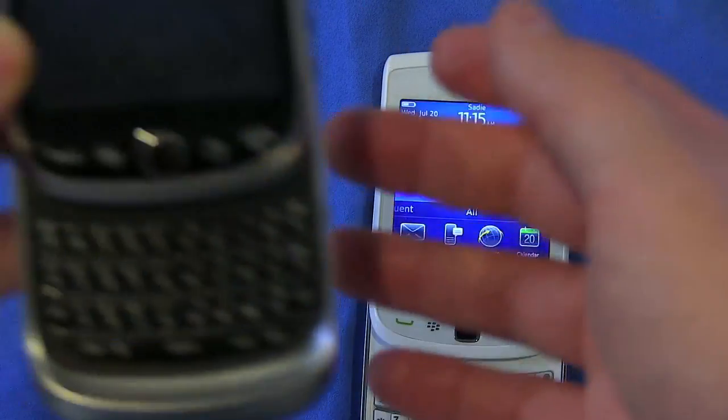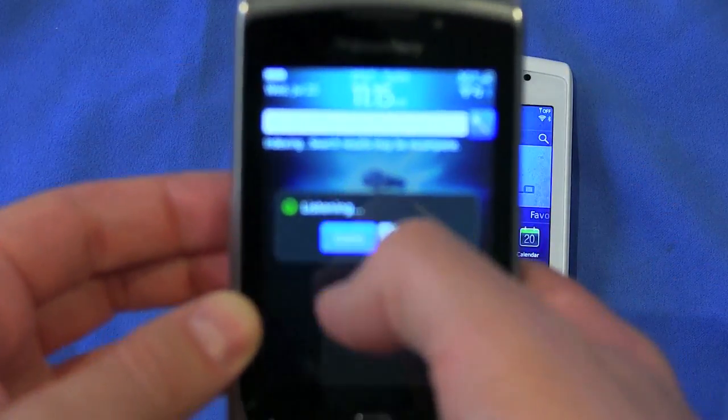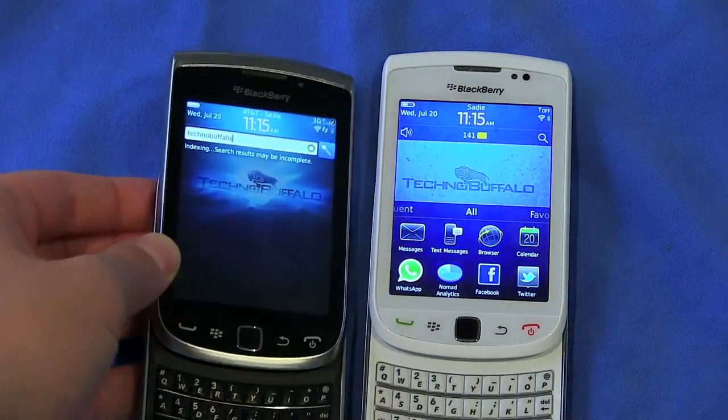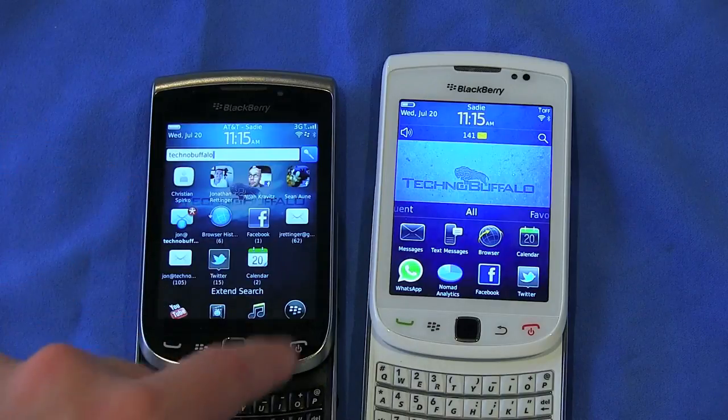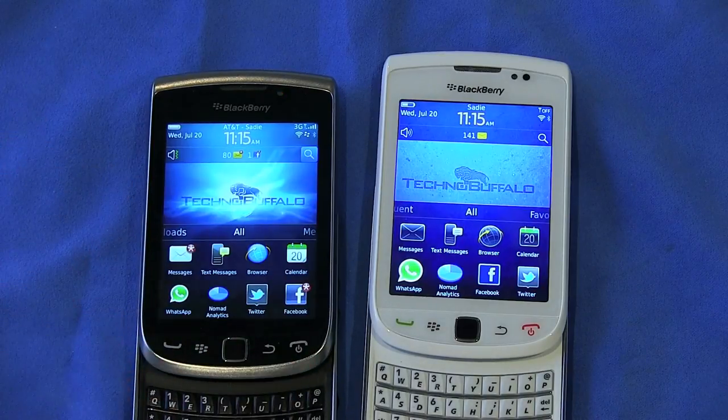TechnoBuffalo. I'll go ahead and hit done. And there it is, TechnoBuffalo. So now you can see it. Nothing overly exciting, but it does work, and it works pretty well, as you'd expect from RIM.